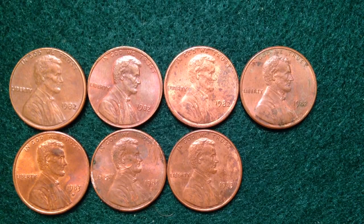Previous to 1856, they used to have what's known as the large cent coins. Those large cent coins were the flowing hair chain, the flowing hair wreath, the liberty capped, the draped bust, the classic head, the coronet, and the braided hair. And then they switched over to the small cent. The small cent was made from 1856 to 1858. That was the flying eagle cent.